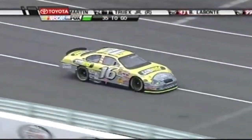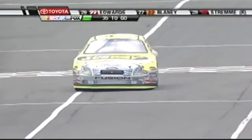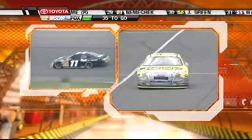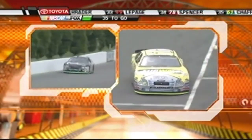Biffle has 4 straight top 10s. In the last 4 races, he's climbed from 23rd to 11th in the Nextel Cup standings. See, I think that's the other reason why he let the 11 go. He didn't want to race with him. He's coming to the pit lane. Doesn't want him on his back bumper. Good point. And the 11's going to pit probably another lap or 2 after the 16 of Biffle.